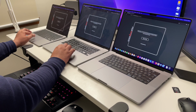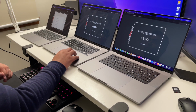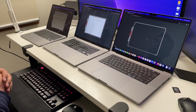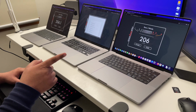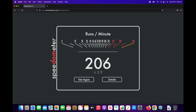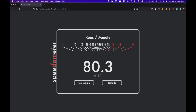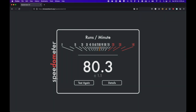Now let's go and run the next test, which is going to be on Firefox on all 3 computers. First, let's do Firefox on MacBook Air, Firefox on Intel, and Firefox on M1 Pro. M1 Pro finished, so we got 206. On Firefox, M1 Pro actually beat MacBook Air by 2 points. And the difference is actually quite significant compared to Intel and Apple Silicon. So we got 80 points on Intel MacBook Pro 16-inch.